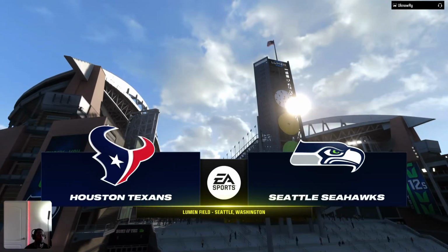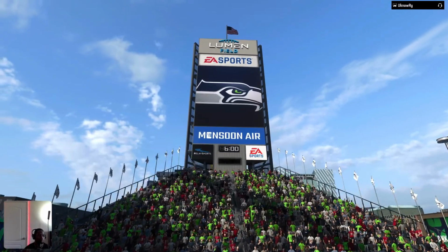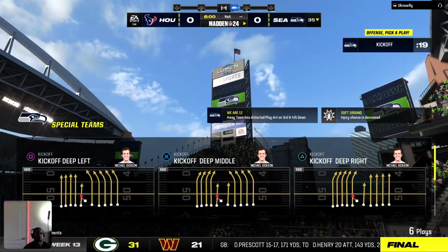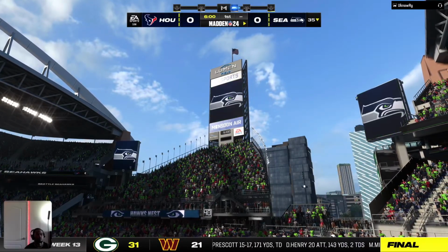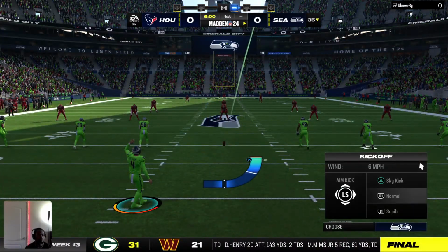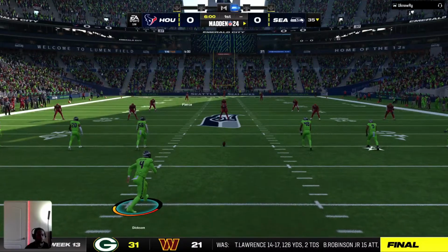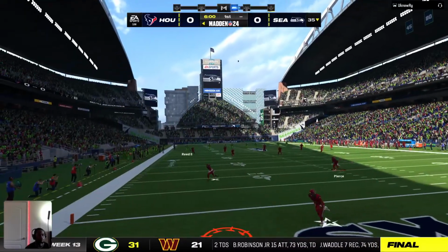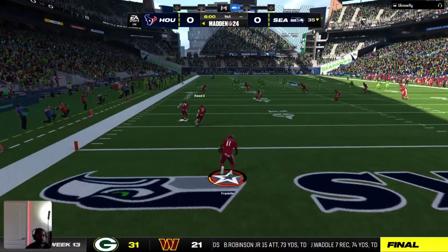Renamed in late 2020, there's a look at Lumen Field here in Seattle, Washington. Today, we've got a Week 13 matchup for you here, as it'll be the Houston Texans taking on the Seattle Seahawks. 22 men ready to do battle. It's time to dance. And off we go from Seattle.